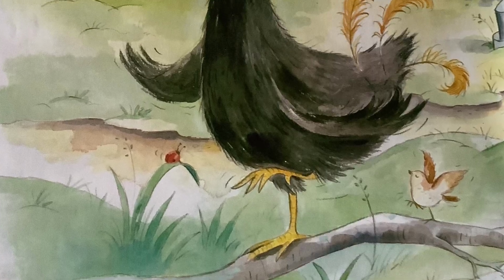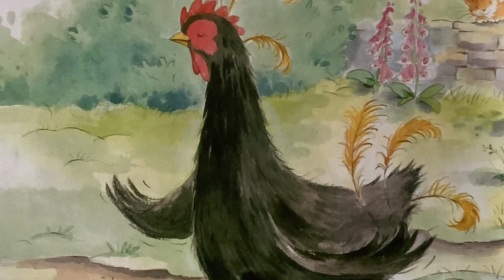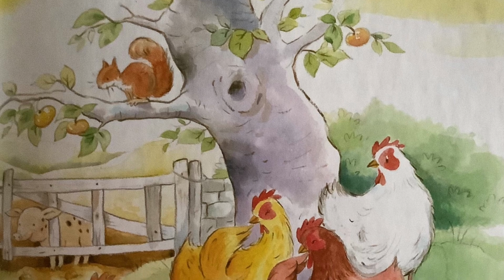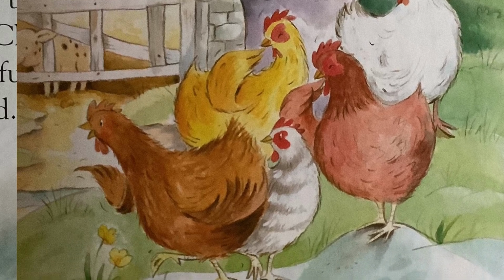Hedda went back to the farmyard just in time to see Hilda. She had rooster feathers stuck to her head and tail and was strutting around the hen house. The other hens were giggling behind their wings. Even Hedda had to admit that Hilda looked silly.